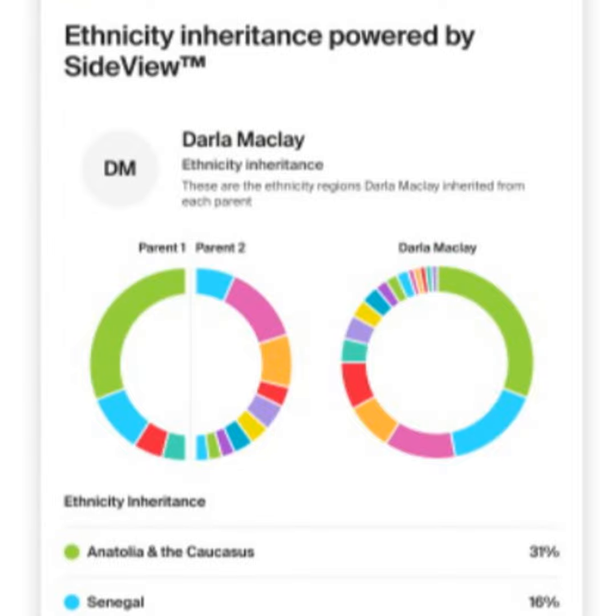So from a user perspective here, what's the significance? What am I going to be able to see that I couldn't see before? Yeah, so this is big. The really big advantage is, before phasing, or it's called phasing, SideView technology, the separation of the DNA by parental side, the only way you could really do a good job with it was to have a parent tested as well. But this technology allows you to do it without a parent being tested.